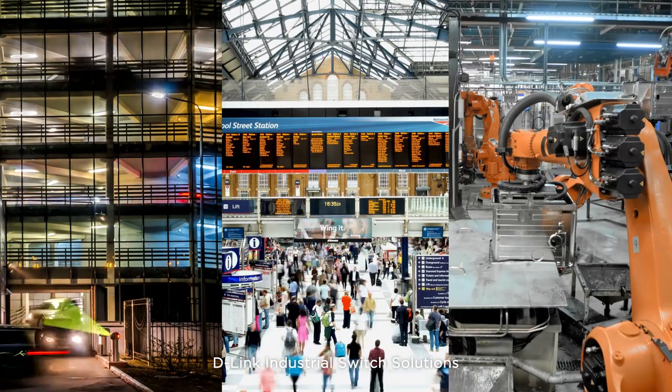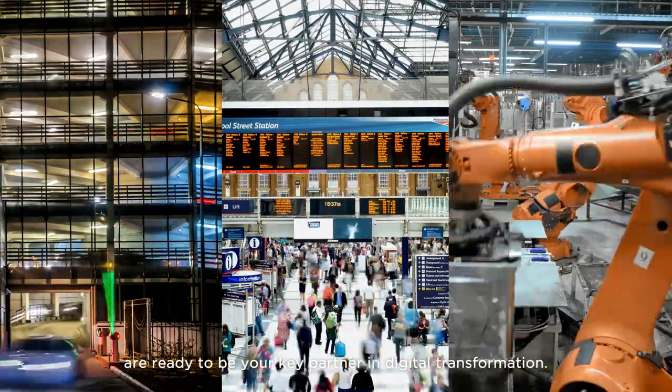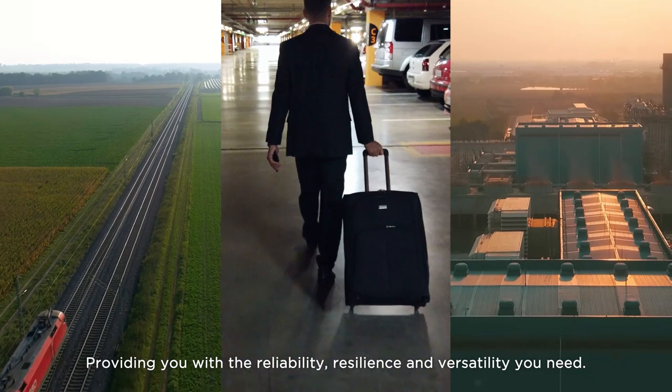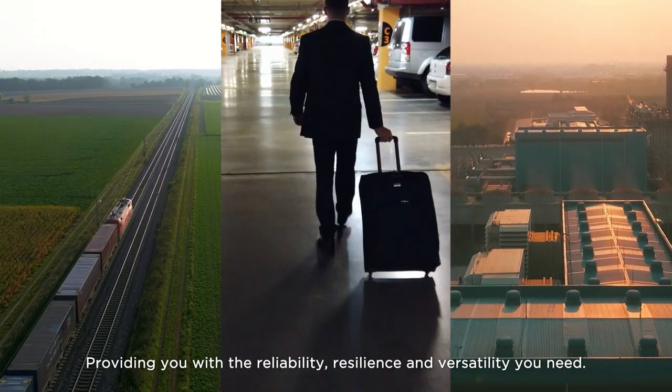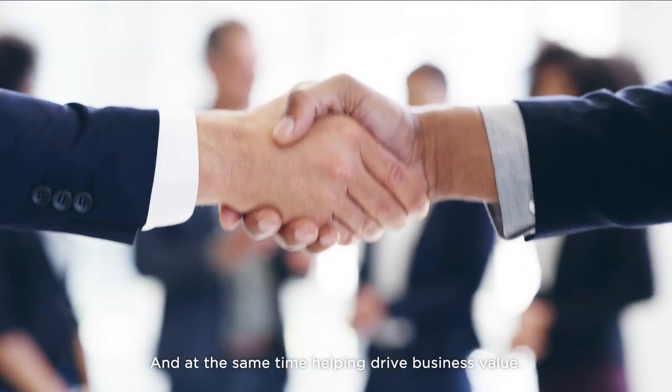D-Link Industrial Switch Solutions are ready to be your key partner in digital transformation, providing you with the reliability, resilience, and versatility you need, and at the same time, helping drive business value.